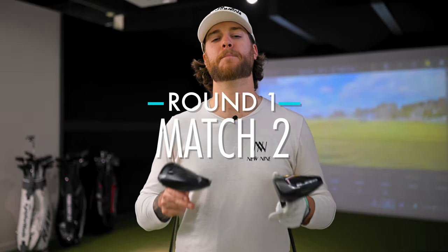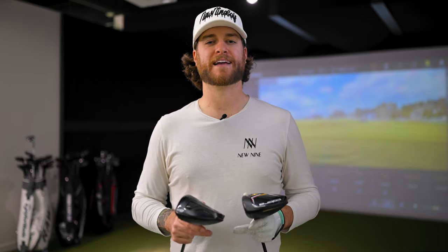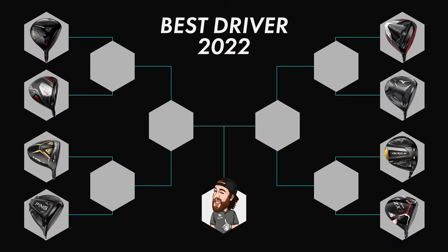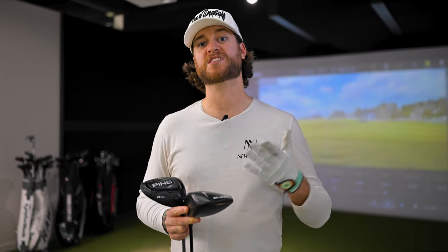We're trying to find out what's the best driver of 2022, and since it's March Madness, we thought we'd do a bracket on all of these drivers. We've narrowed it down to 8 drivers. If you haven't seen our prelims already, there's a link up here that shows why I chose each driver.